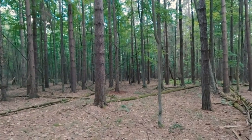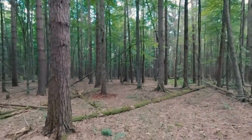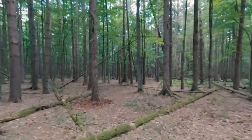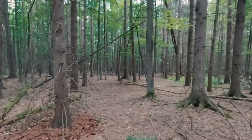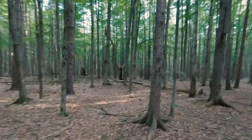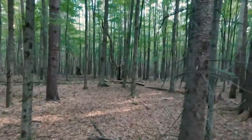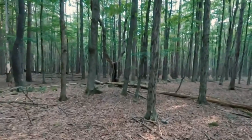Yeah. Sam, I may have found their lair. We gotta go check this out. We got a lair situation. I may have found the elevator, the entrance to the elevator that they take down into their lair.